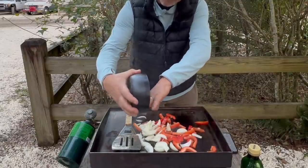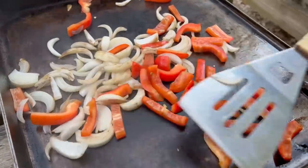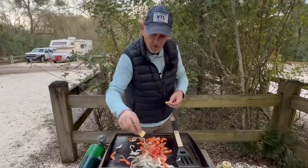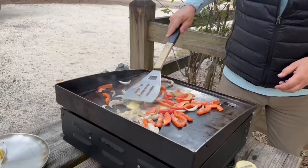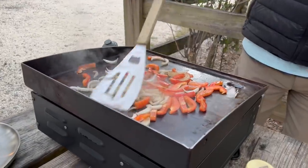Man, you gotta love that sound, don't you? Cook these until they're tender, and then we'll come back in a few minutes. Throw a little butter on top. Let that melt in with it. You know you can't go wrong if you put butter on something.